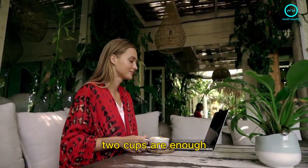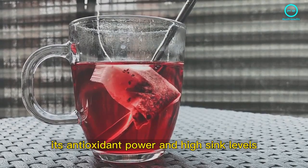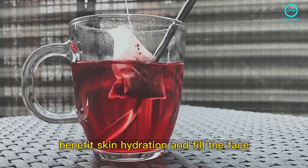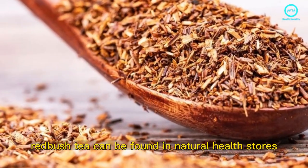For better use of its characteristics, drink the tea daily. 2 cups are enough. Red Bush tea. With a red color and sweet flavor, its antioxidant power and high zinc levels benefit skin hydration and fill the face. Red Bush tea can be found in natural health stores.